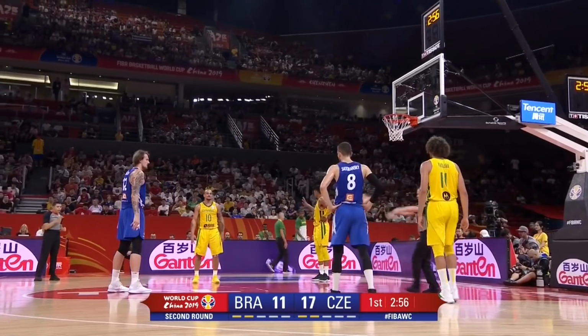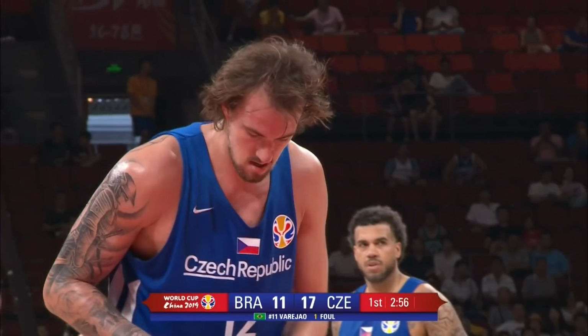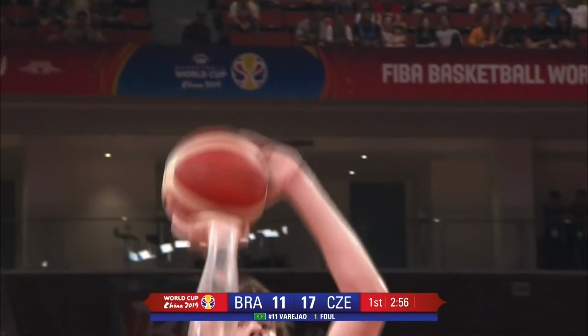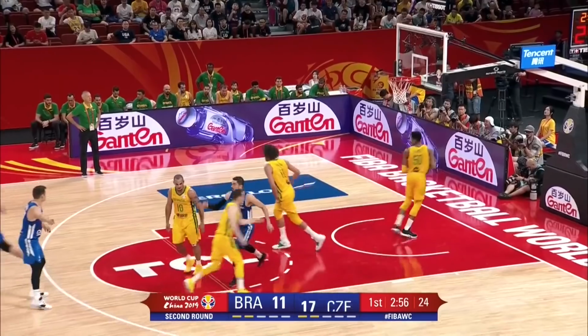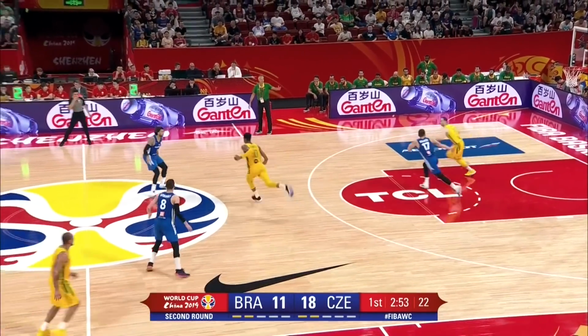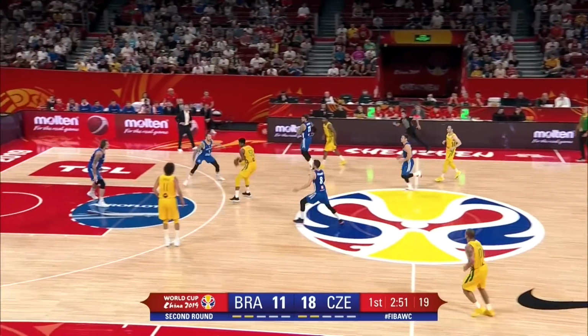Balvin's career really on an upward trajectory. All Euro Cup second team with Gran Canaria 2 years ago, and then an efficient 6.6 points, 5 rebounds in 18.5 minutes per game in the EuroLeague last season, shooting 64% from the field. He'll play with Spanish side Bilbao this season.